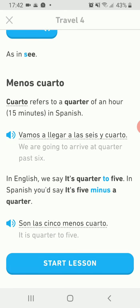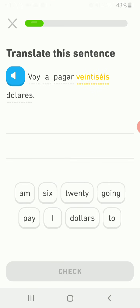Menos cuarto. Cuarto means quarter, refers to a quarter of an hour, so 15 minutes in Spanish. Vamos a llegar a las 6:15. 6:15, it means a quarter past 6, so 15 minutes. So it's 15 minutes past 6. In English, we say it's quarter to 5. In Spanish, you'd say it's 5 minus a quarter. So son las 5 menos cuarto. Okay, it's just the way it is. You just minus the 15.